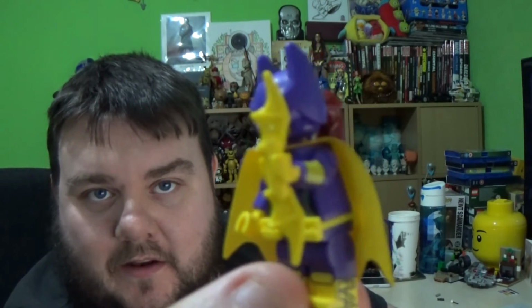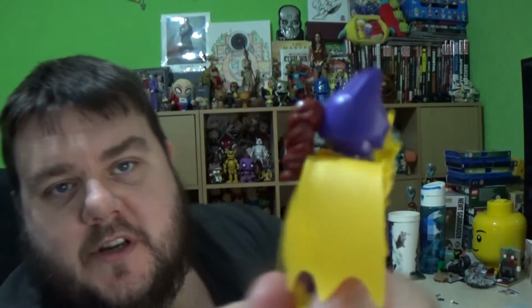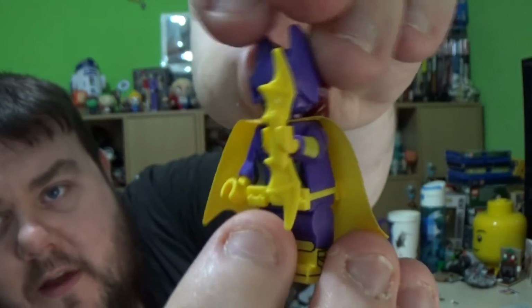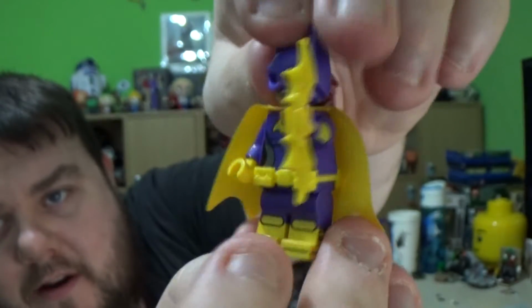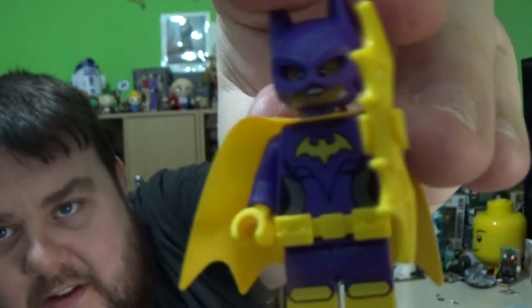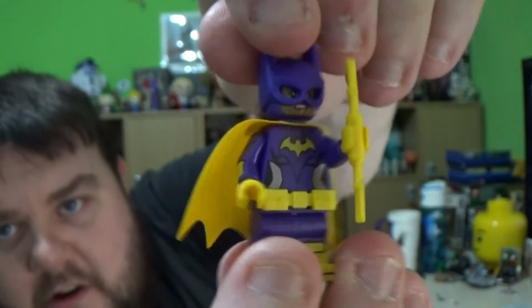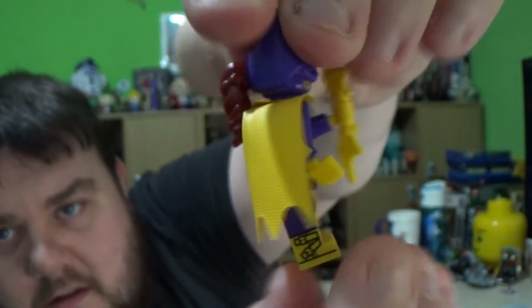Okay, we're at the end of bag one. So bag one gave us the minifig Batgirl. Now she's pretty awesome. She's got a ponytail out the back here with a yellow cape, yellow utility belt with a yellow batarang. Really nice minifig, actually. This is more of a matte, shiny finish, which is nice. I really like that minifig.